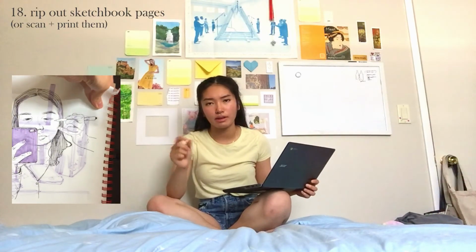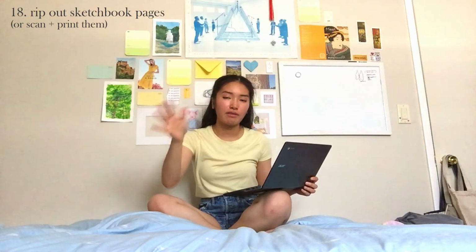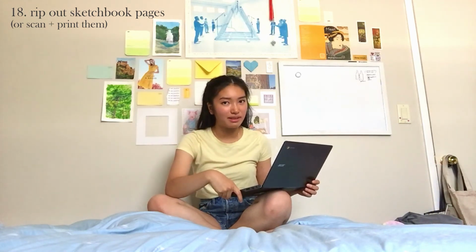Novel idea, you could rip a sketchbook page out if it's the rippable kind, or if it's a moleskin, you can lay it flat, scan it, print that out in color, and then put it on your wall. Because obviously you can't tape your sketchbook to the wall. Maybe that's not obvious, I don't know who I'm speaking for.